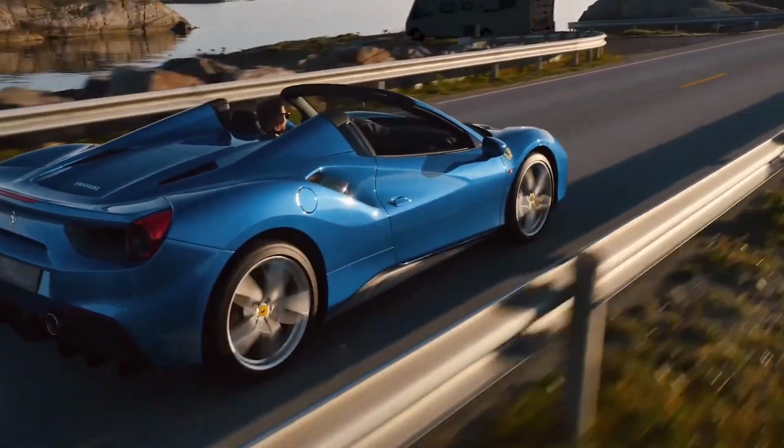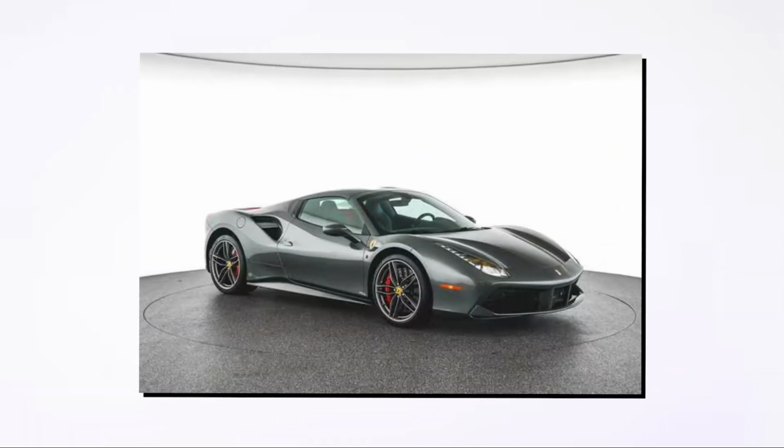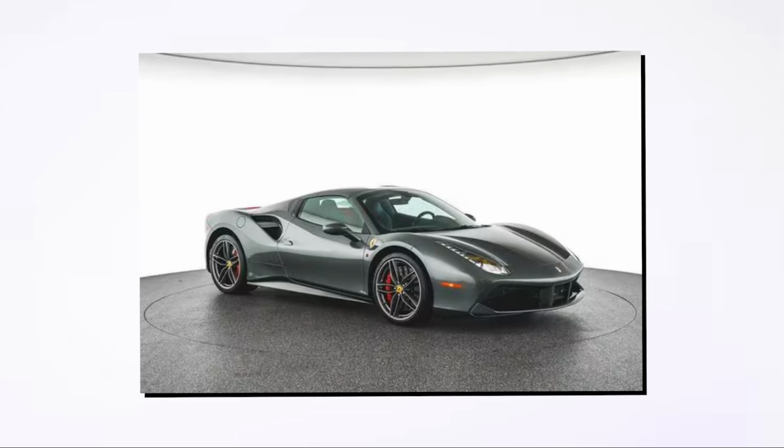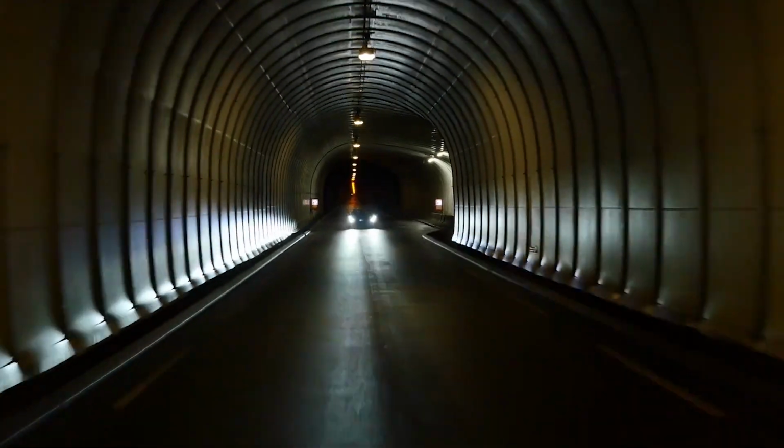The first thing you notice? That matte army green wrap. It's a bold, unexpected choice for a Ferrari, but it fits his signature look perfectly. Tough, clean, and ready for the spotlight. The gloss black rims match the murdered-out Ferrari emblems, giving it an aggressive stance without screaming for attention.